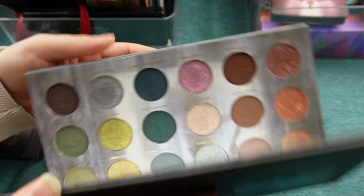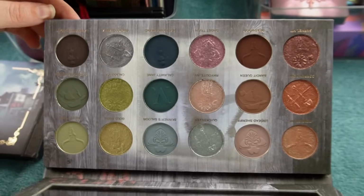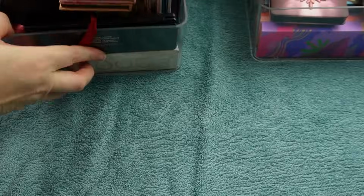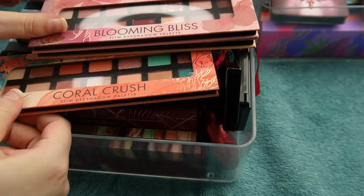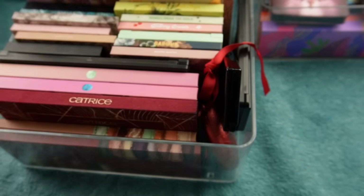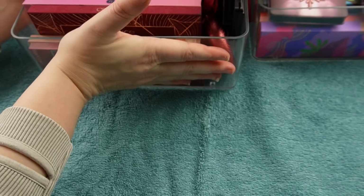And this is really pretty as well. I am so much enjoying this one. And we have this cubby. Ooh, this guy's heavy. Here we go. We have a lot of drugstore things in here. So let me move it out of the way just a little bit.